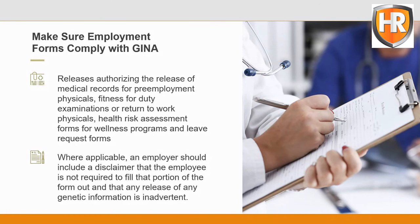Relevant employee forms may include releases authorizing the release of medical records for pre employment physicals, fitness for duty examinations, or return to work physicals, health risk assessment forms for wellness programs, and leave request forms. Where applicable, employers should include a disclaimer that the employee is not required to fill that portion of the form out and that any release of any genetic information is inadvertent.